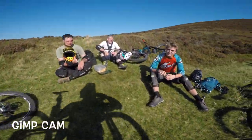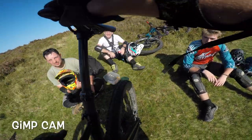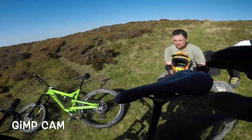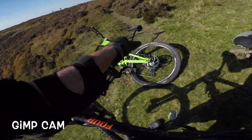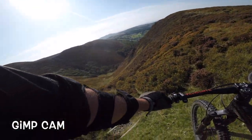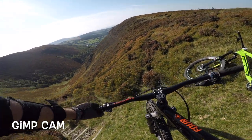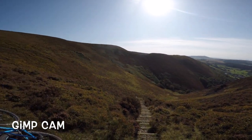God almighty! I'm doing Snowdon when we go next. Snowdon's not steep, it's just long. That's hard work, isn't it? No shit. It really was. I'd be scared to go back down. Yeah. You wouldn't ride. Look at that.